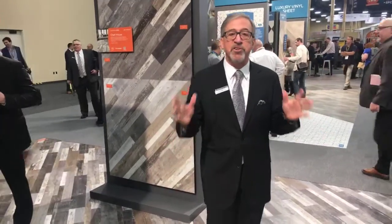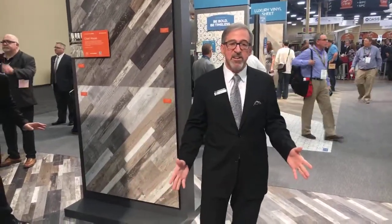So the most important thing to know right now is style defines the home. The most important thing. So when you're looking to buy a new home or to remodel a home, it's your style, your taste that's really going to make a statement in the home. And what better place to start than what you're putting on the floor today? So you might ask the question, what are the hot trends? What are the hot styles today in the home around flooring?